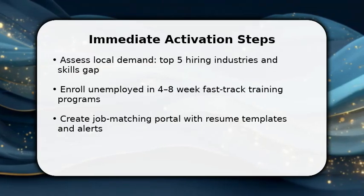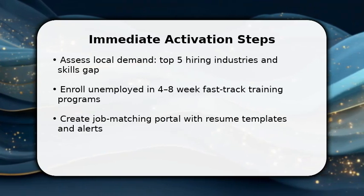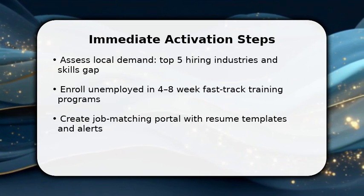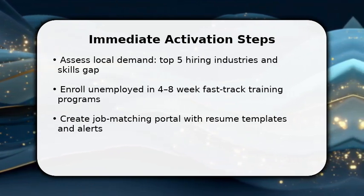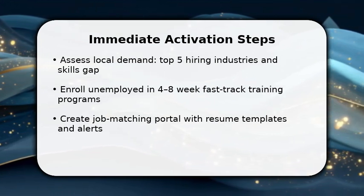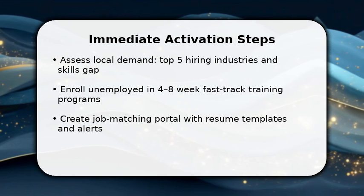You start by matching demand with supply. Identify the top 5 hiring industries in your area and the exact skills missing. Once done, enroll unemployed people into 4 8-week fast-track training that teaches those skills, because speed produces placements.